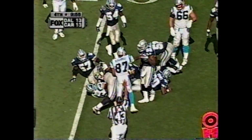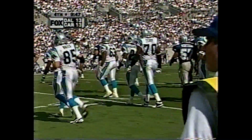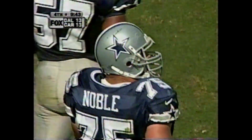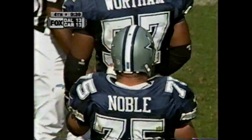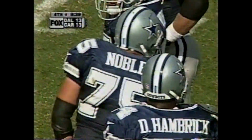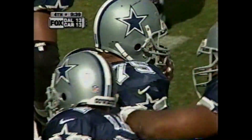On 2nd and 5, the pitch to Biakabatuka. Gains 2 up to the 21. Darren Wortham made the tackle. Randy Moss came into the game today with only 1 touchdown in 3 games. He has 2 this afternoon. Well, that's exactly what Howie was saying. He's always open. This guy here, Brandon Noble, he's really had a nice game, hasn't he? We've seen him all over the field, and his contribution to the run defense has really been good.